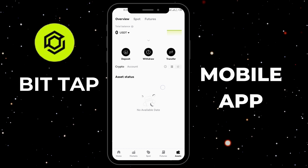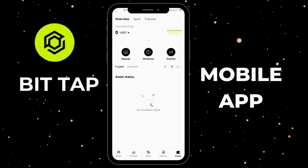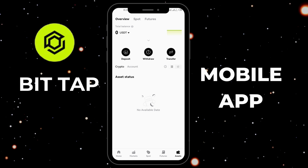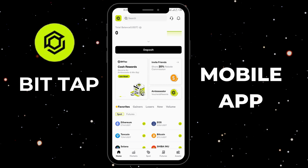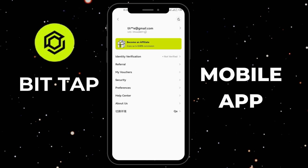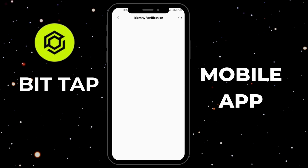And this is your wallet, where you can have an overview of all the cryptocurrency coins and assets that you have within your wallet, your spot and also your futures. So let's go to your profile, and this is where you need to verify your KYC.